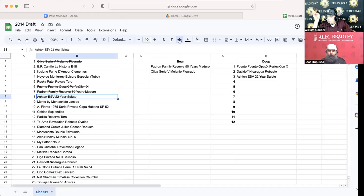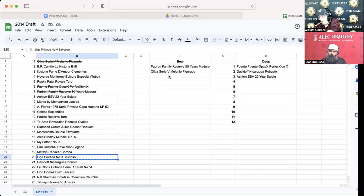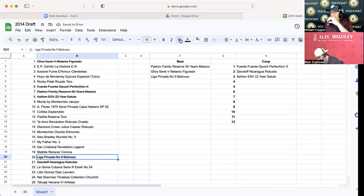It's an incredibly popular cigar still to this day. I talked about it a few minutes ago. It is part of one of the greatest debates in our industry. Are you a T52 smoker or are you a Liga 9 smoker? So I'm picking the Liga Privada number 9 Belicoso. Good pick. Dude, we have number 20 and 21 in our top 3. Holy shit.